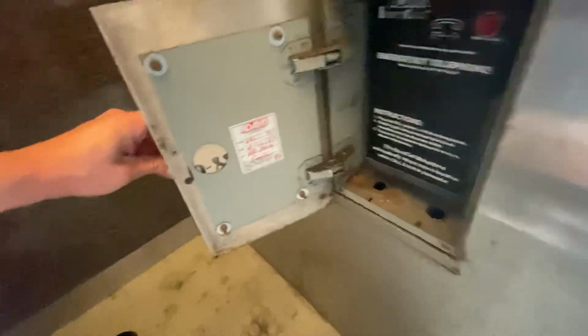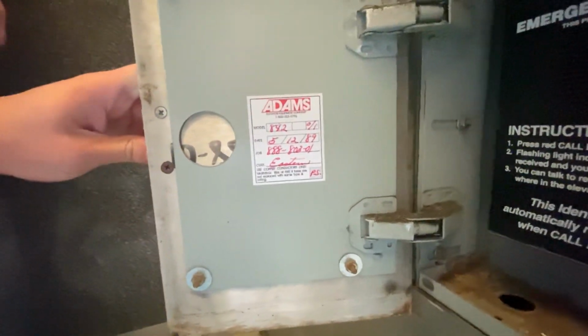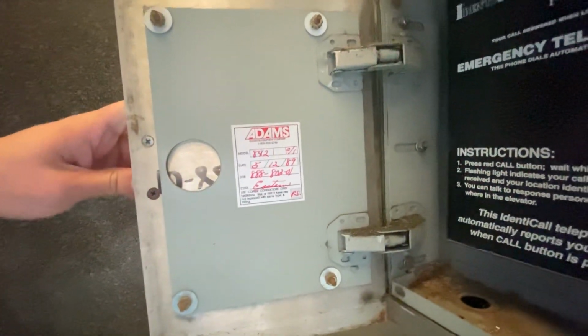Now listen to the motor startup. This is an Adams 1989 Eastern. All right, listen to this motor starting up.